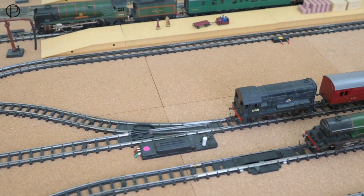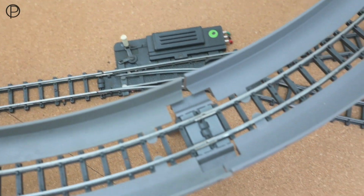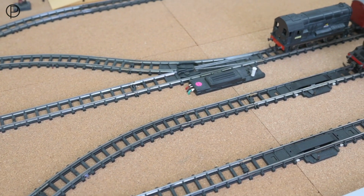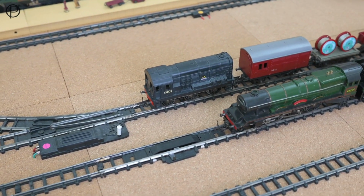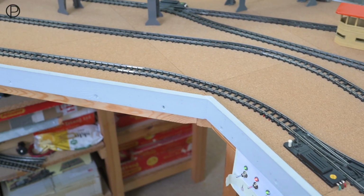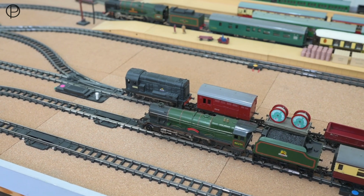So I'm just going to tidy up some points behind me for a second. So we'll just get that one straight. And let's go for this one straight. And then we're going to come around. We're going to put it onto this little bit of line here while we then move the Winston Churchill around for a moment. So let's send that one backwards.